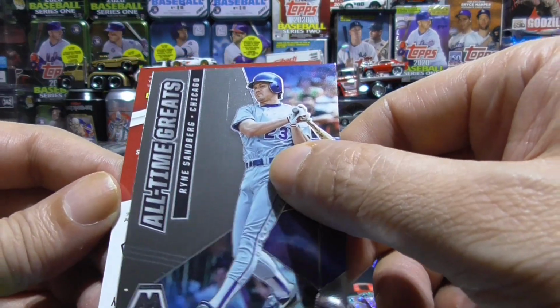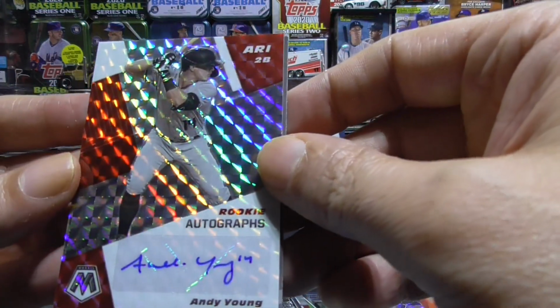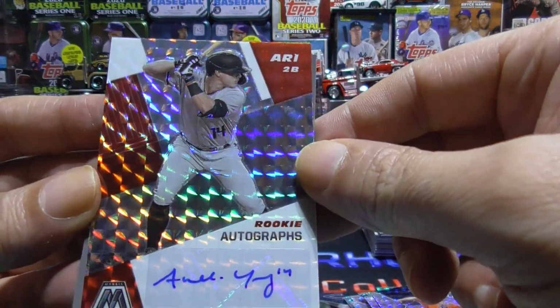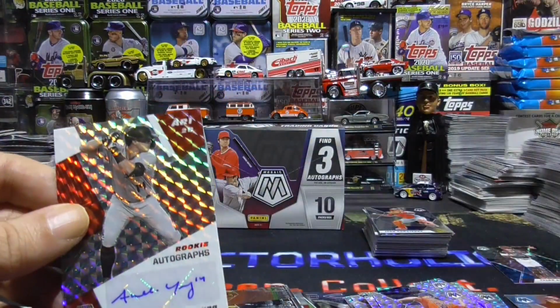It's red. Can it be? Can it be India? And it can't be. Andy Young. All right, Mr. Young, second base. At least you're not a pitcher. I sure hope you do well.